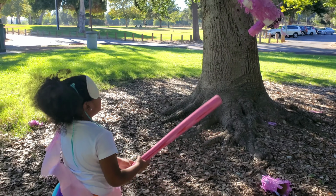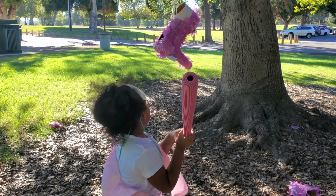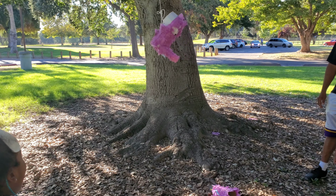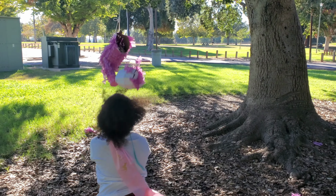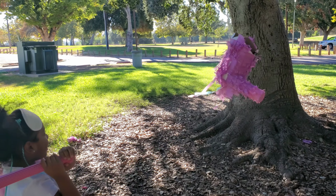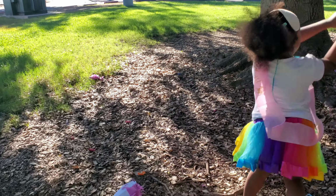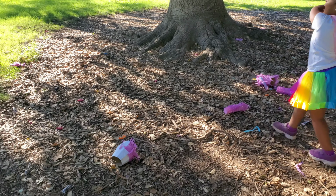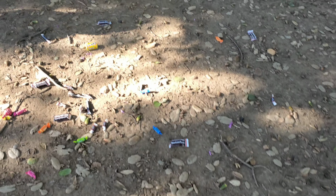Look at this thing, not buzzing. Everything falling off though. It's about to go. One good one. There we go. Oh, there it goes. One more. Yeah. Here comes the candy. There we go. Oh my god. Woo! There we go. Baseball player. Good. Like a baseball player. Oh, there go the candy everywhere.